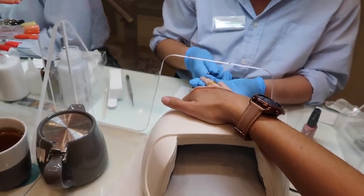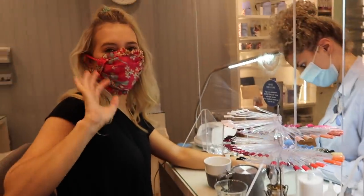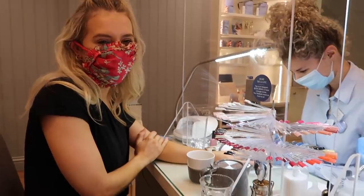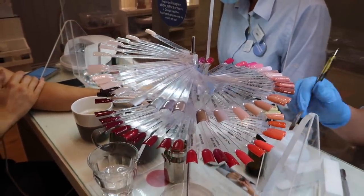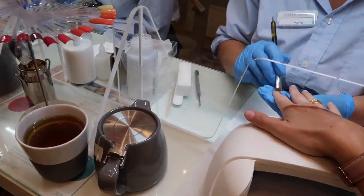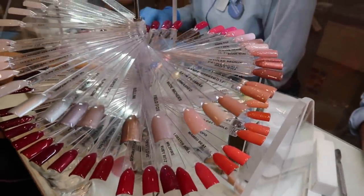So we've made it to London Grace for some pampering. I am here with the wonderful Em, who's looking. I'm smiling. I can tell from your eyes. You're smiling with your eyes. Oh my goodness. And we are getting our manis done. So we're using London Grace. We've got a special offer, Pampering in Pairs, where two people can get their gel manis done for £50, which is a great saving. I'm getting Flowerbed Folly, I think mine's called.